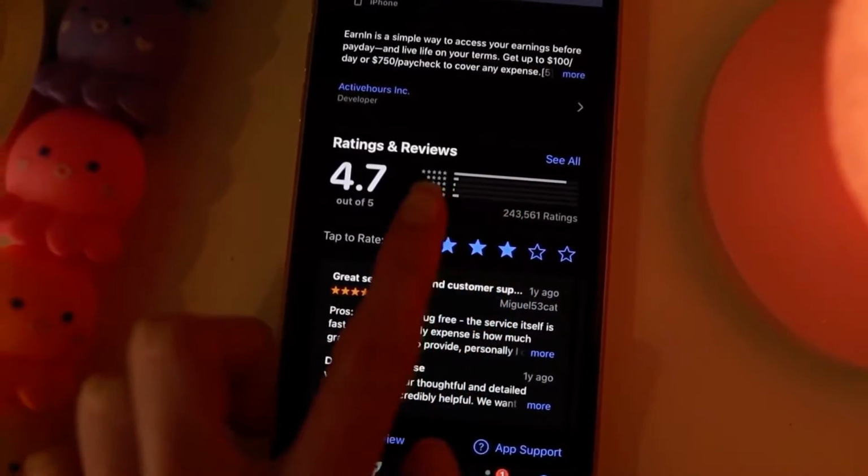Earnin works a little bit differently from the other cash advance apps. It's basically tracking how much you worked, and then will pay out your cash advance in the amount that you haven't been paid yet. This means that you can take out an advance daily, and you can do this within minutes with just a few clicks of the app.